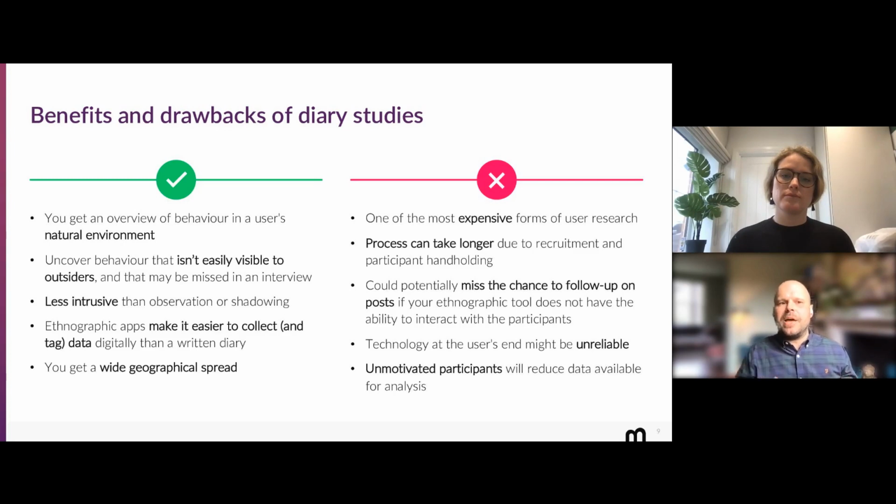So it's really good just to get that natural behavior rather than just asking them to recall what's in their mind in an interview. It's also less intrusive than observation or shadowing. As I mentioned, a person standing next to you with a clipboard is a bit off-putting. And also ethnographic apps make it really easy to collect and tag data digitally. It's much easier than in a written diary like we used to use in the old days. And finally, you can have a huge geographical spread. You know, you can do a diary study with people all over the world very easily.